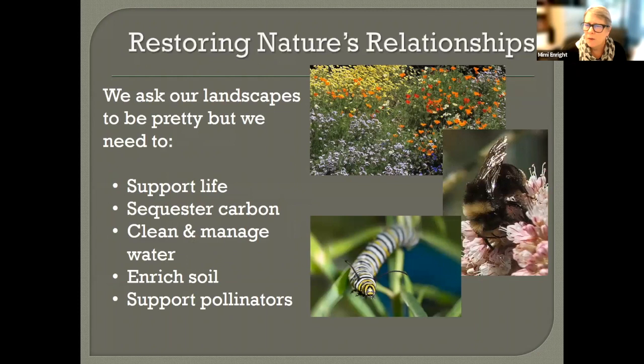The other important thing we need to think about in our home landscapes is we often just ask our landscapes to be pretty, but in fact, our landscapes provide really important ecosystem services. We talked about how important they are in supporting local fauna and insect populations. So they really do help support life. But also our gardens can sequester carbon, clean and manage water, and enrich the soil.